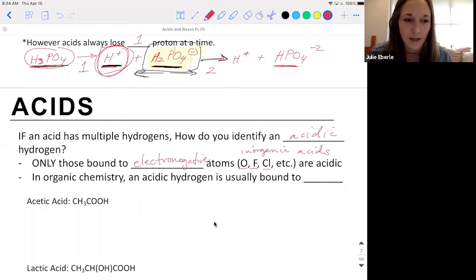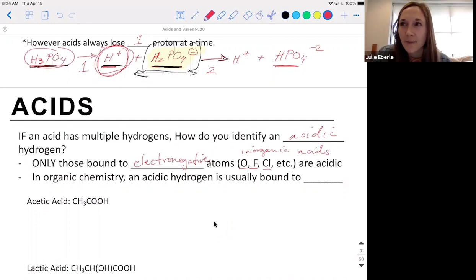What does inorganic mean? Grant said no carbon? Yeah, okay. We tend to use it to mean that no carbon is present in it. Things that have carbon present, we say they're organic compounds. So if there's no carbon present, it's called an inorganic acid. But in organic chemistry, these are compounds that have carbon present. The human body is organic; a lot of the molecules there have carbon in them.